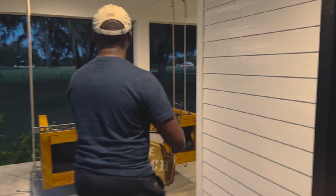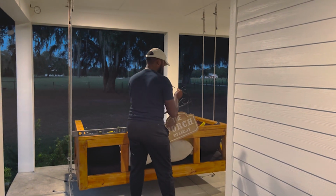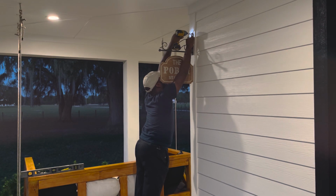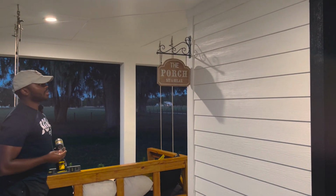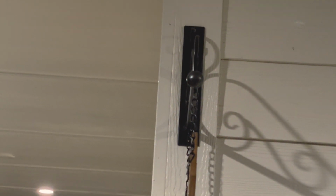Okay. Let me go ahead and get this where I want it. There's the first one. How's it look, mama? I like it. This line and then the space right there. Yeah. It's level, right? It looks good.